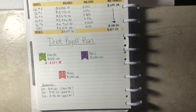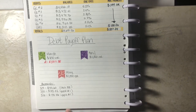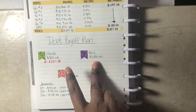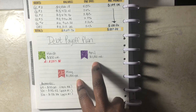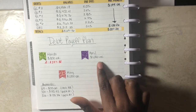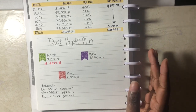And then, without saying, my April and May goals of $1,000 and $1,500 will most likely not happen because I'm currently not paying off debt. Although I'm not paying off debt, I'll probably save money towards debt for when I do resume my payments. But for right now, I'm going to keep the money for any unexpected expenses or emergencies while we're in this pandemic. But once things are all free and clear, I will resume payments, and I'll share with you all those payments that I make.